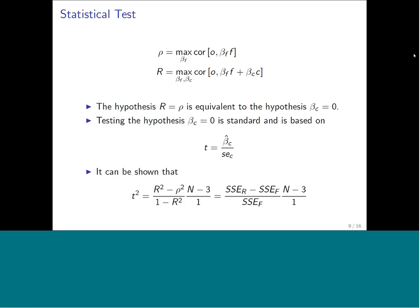So now that's a standard linear hypothesis test in linear regression, and we know how to do that test. To test this hypothesis, that the parameter is 0, we know it ends up being a t-statistic, where the top part is the least squares estimate of that coefficient, and you divide it by the standard error of that estimate. And it can be shown that this t, when you square it, is equal to the difference between the squared multiple correlation and the squared correlation of the individual model, divided by 1 minus r squared, which is the total unexplained variance by any of the models.